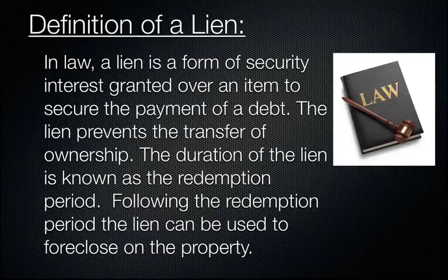Well, first off, let's just talk about a lien for a second. A lien is a form of security that is granted over an item to secure the payment of a debt or another claim. So in law, essentially the county has the right to place a lien or security interest over your property until it receives the property taxes that are owed. Now, the catch with the lien is that it prevents the transfer of ownership, so you can't sell the property while the lien's placed against it, and the lien can be used to foreclose on the property after a redemption period has expired.